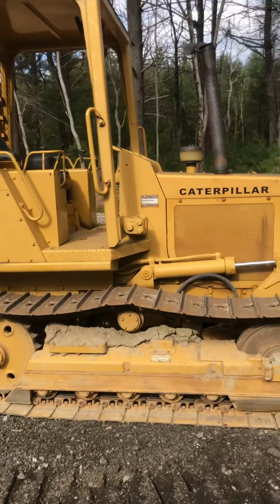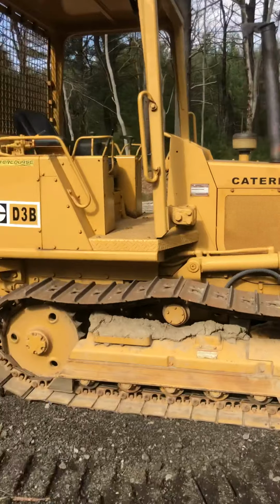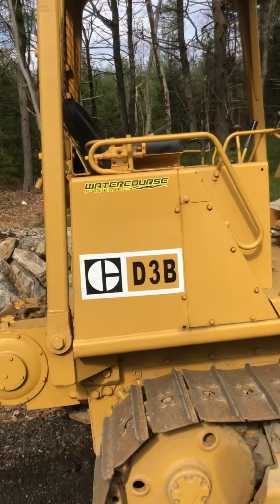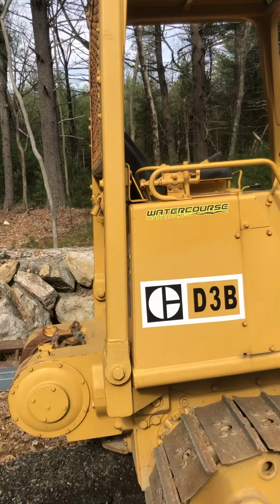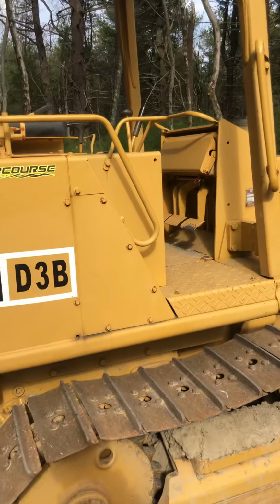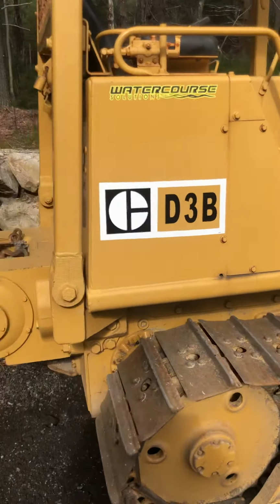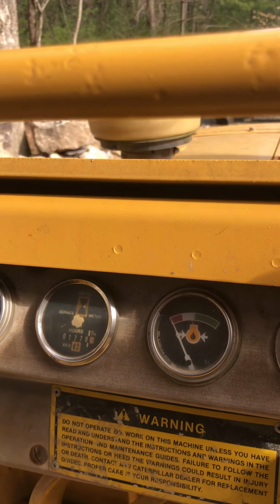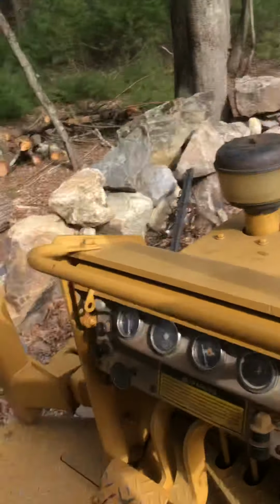So here's my 1986 Caterpillar D3B. This originally came from Keene, New Hampshire, or somewhere up there. Guy had it, did some logging. So it's got more miles than real hard work on it. It's only got 1,778.9 hours on it. So this machine's been pretty well loved.